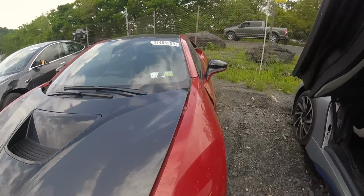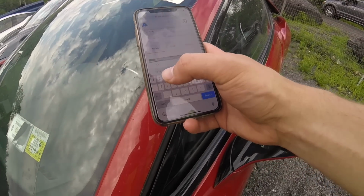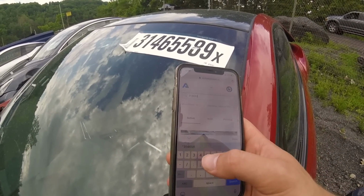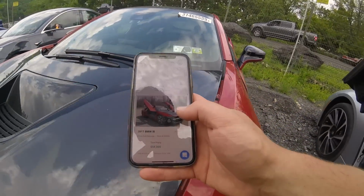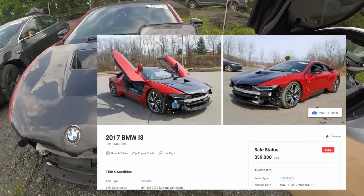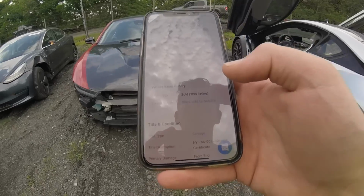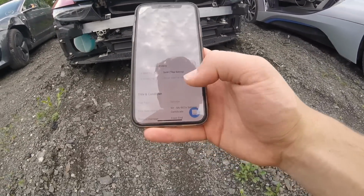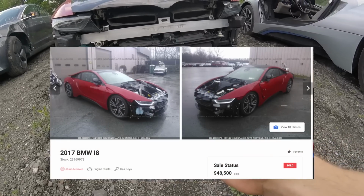I'm going to take this lot number of this BMW i8, 314 65589, click search, and here it is. It is being sold by a third party, sold for $59,000. Just as I suspected, this is not enough damage to total out this car. It has been sold 2 months ago for $48,500.